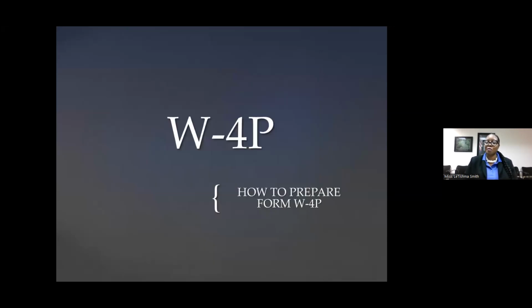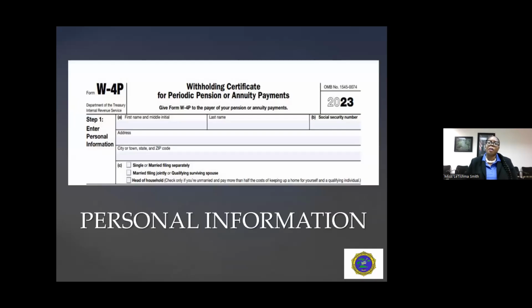W-4P, how to prepare the form. On your W-4P form for 2023, step 1 is your personal information. In box A, you're going to include your first name and your middle initial. You're also going to include your last name. Your social security number goes in box B. Your address is your mailing address. The mailing address where you receive your mail is where you're going to put the address. Your city, state, and zip code.